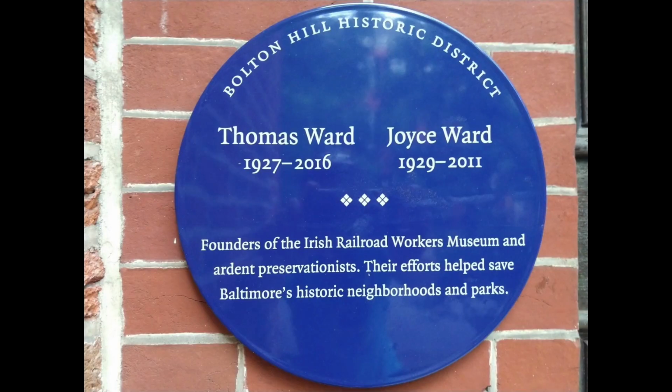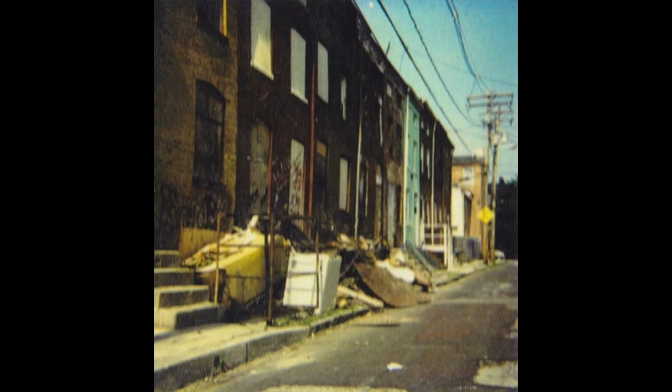Actually, before I do that, I just want to say Tom and Joyce have been recently honored with a blue plaque. If you tuned into our Bolton Hill Blue Plaques program, they currently have a blue plaque, and I'm really pleased about that. But in the 1990s, the city wanted to demolish a row of alley houses on Lemmon Street, the 900 block of Lemmon Street.